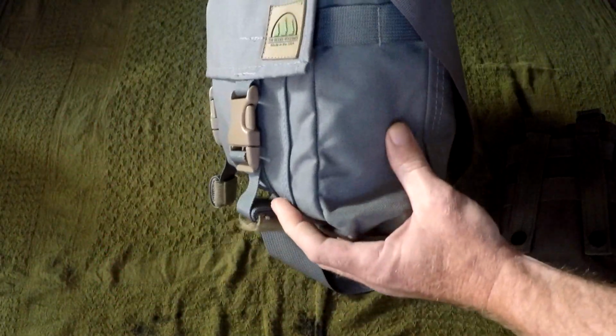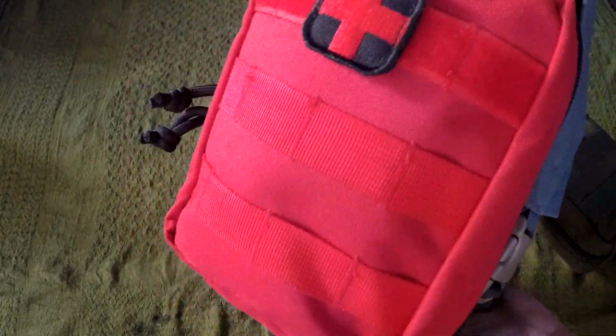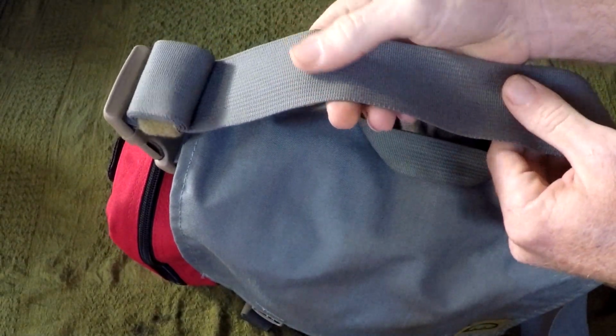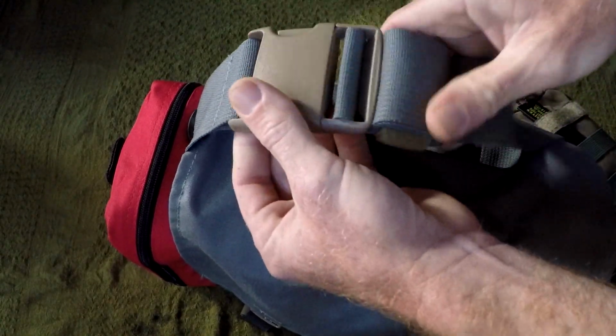And then you have MOLLE on the side, 2 strips. You can MOLLE a pouch to the side, or all sorts of stuff, and both sides have the MOLLE strips, and then there is a sling. This is really comfortable. It's just wide enough to be comfortable. I usually don't like sling bags because the strap is too thin, but this is perfect. There's a quick release. Again, nice solid buckles. That's a really cool setup. So let's see what's inside.